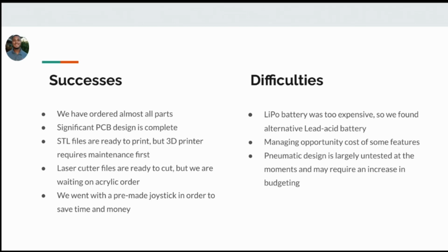When it comes to difficulties, the LiPo battery was expensive, so we found an alternative. We are also managing the opportunity cost of some features, as well as the pneumatic design, which is largely untested at the moment and might require increasing the budget.